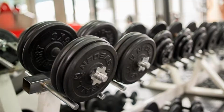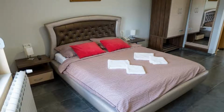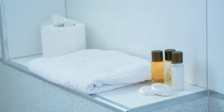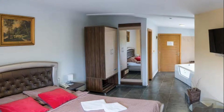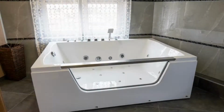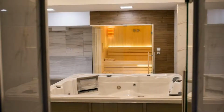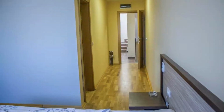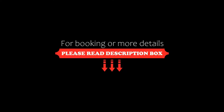The location of the hotel is attractive and guests love walking around the neighborhood. There are 10 types of rooms available on booking.com. You can book online and enjoy it. You can see more than 100 reviews of this hotel on booking.com. Its review is 7.9, which is good.